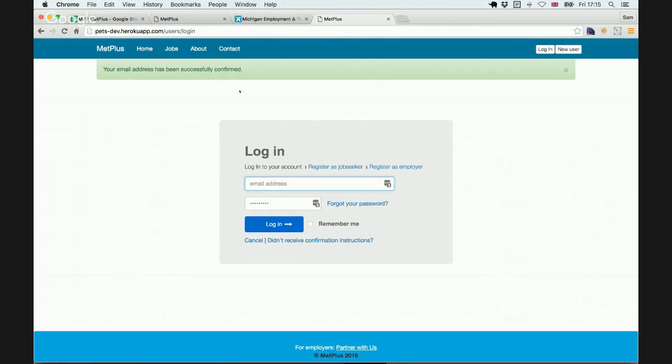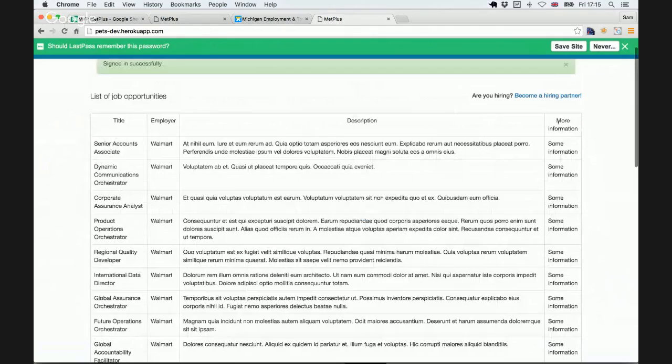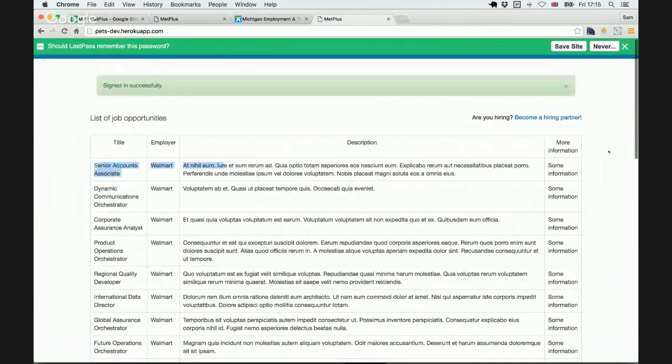Okay. So now my email has been successfully confirmed. Personally, I'd love to be logged in there and not have to type things in again. I guess there's an argument for having the person enter their password. I've got LastPass set up. Now I'm logged in, and I can see some information on each of these things here. I can imagine getting that new information.